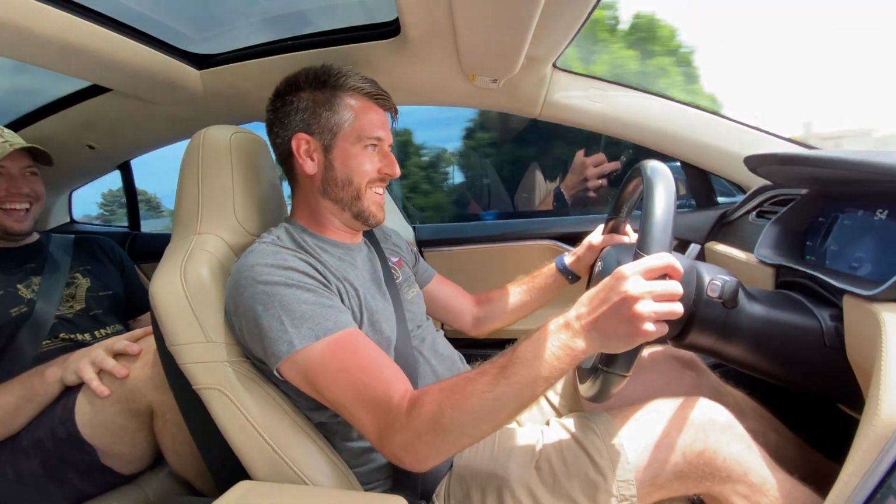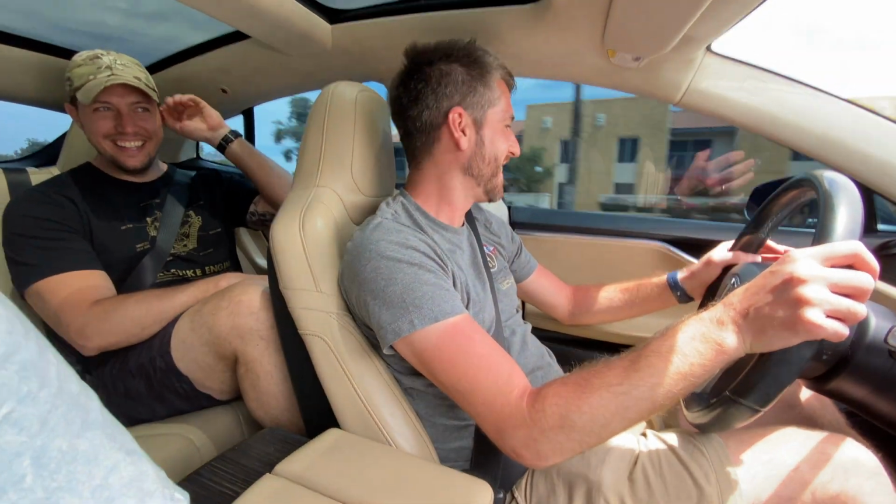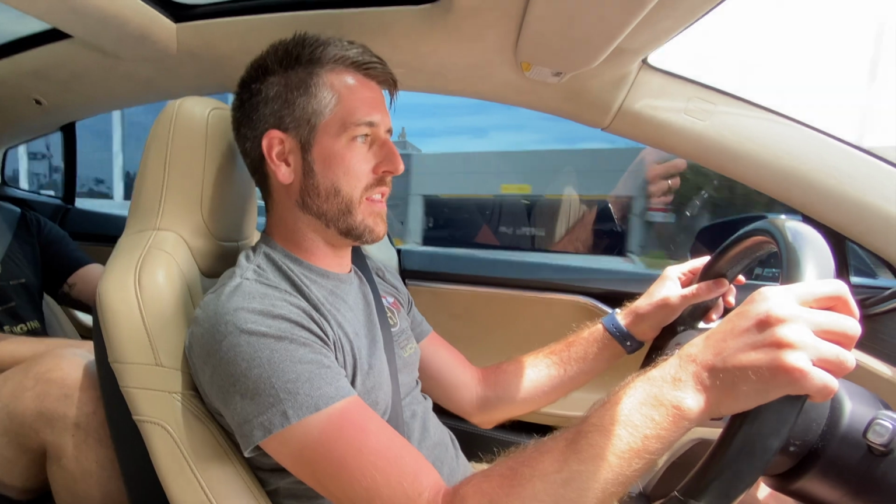Oh, jeez. Oh my God. Oh, that was like a 3/4 pull too. This thing is nuts. So another thing is you have the one pedal driving mode on, and when you let off, it's like you're hitting the brakes, which is fantastic. And Ryan told me if you time this right, which I didn't quite, you can just not hit the brake when approaching a stoplight, and then it'll hold you there too.